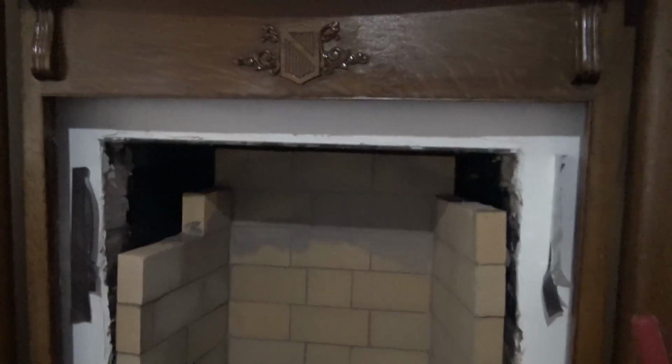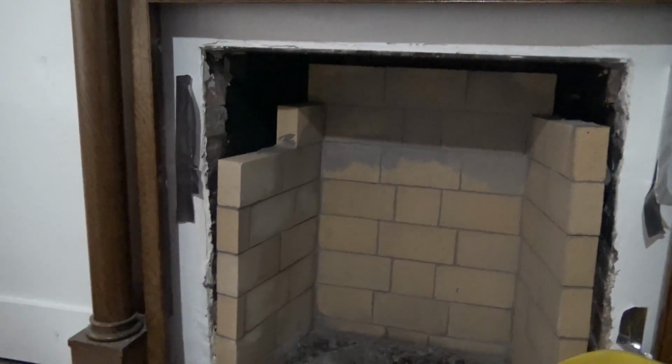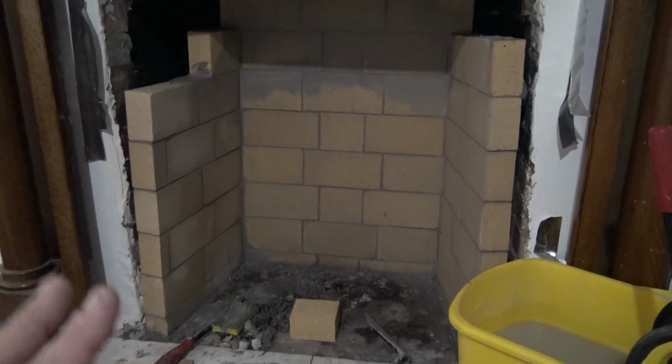So now I'm going to throw it up in there and then do the rest of the bricks. And other than cleaning some stuff up and doing the trim around it, it'll be a functioning fireplace, I hope.